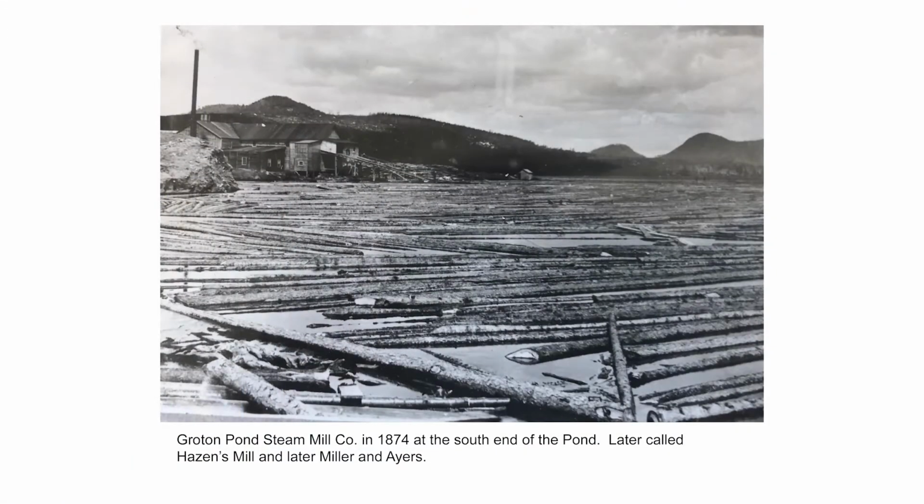Again, another view of the logging. The typical calendar was as follows: in November and December, they would cut the trees in the forest. Then in the later part of the winter, they would skid them down to the east side of Groton Pond to a place called the log pile. And then in the summer, they would float them down the pond to the mill at the bottom.